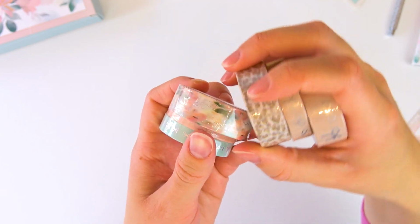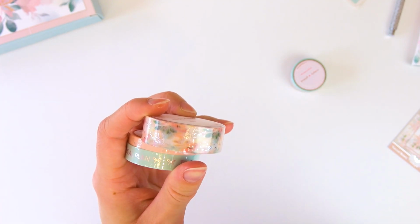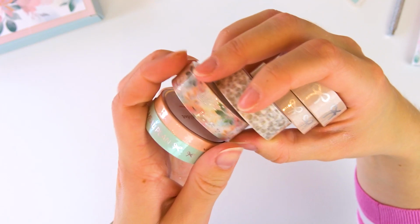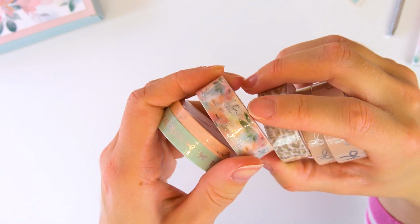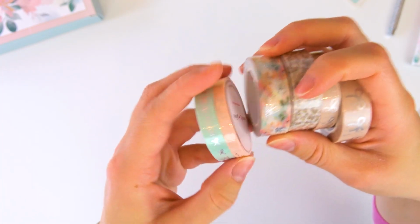Then we have one, swallows. Is that a bird? I think I just figured out, I think these birds are swallows. Either way, we have the beautiful print with the florals, and then we have some silver foil little birds and little bows and little sparkles. Super gorgeous and goes perfectly.